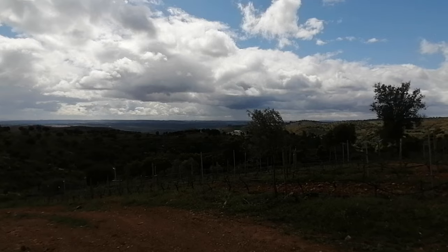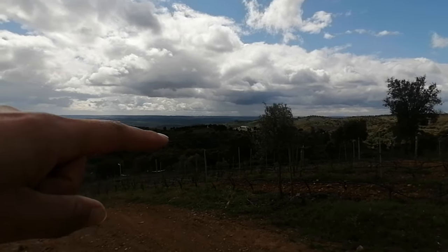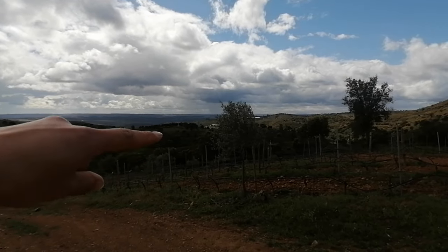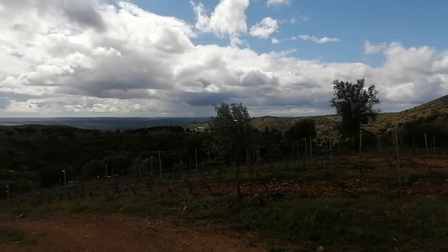Could already see it from the images of the drone. You saw the water line. That's actually the border of this property, so it goes down here and it makes like a curve with the water line goes around.